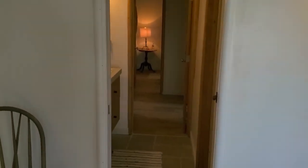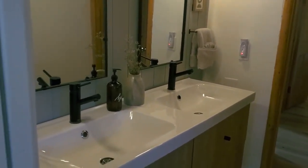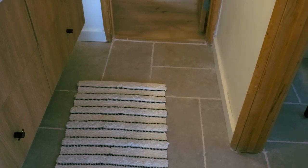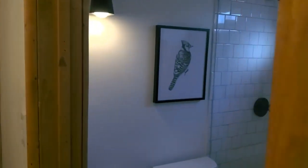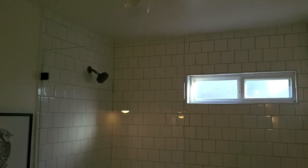And there is a Jack and Jill bathroom. Dual sinks, good amount of storage space, new tile flooring, this bathroom has been completely redone. New shower tile.